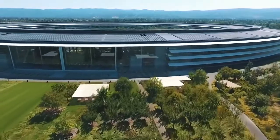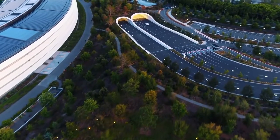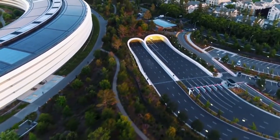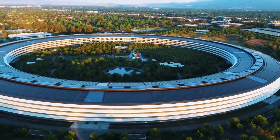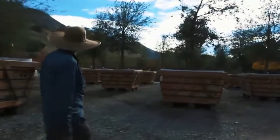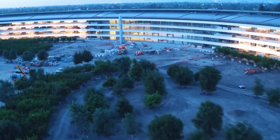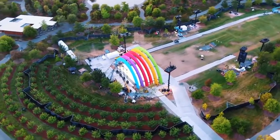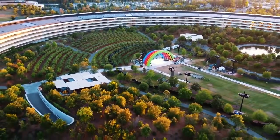Well, before we even begin to think about the multiple buildings on the site, it's important to say that 80% of the park is considered to be green space. It was vital that Apple and the designers make every effort to ensure that the park blended into the nature that surrounded it. This meant planting over 9,000 drought-resistant trees such as cherry, apricot, and olive. But, of course, there had to be some space for a few varieties of apple trees, too.